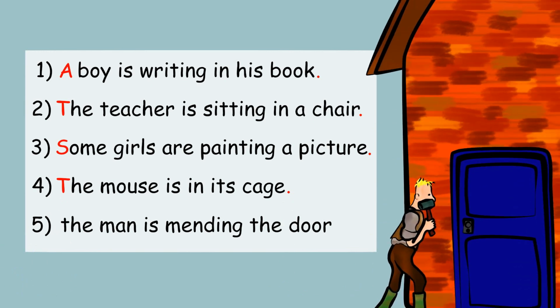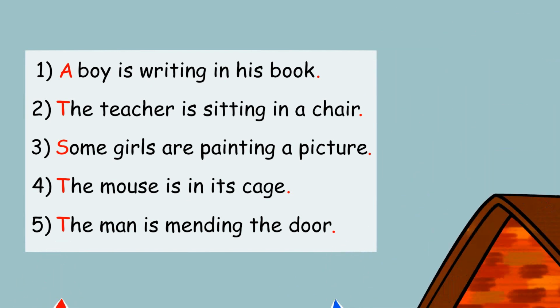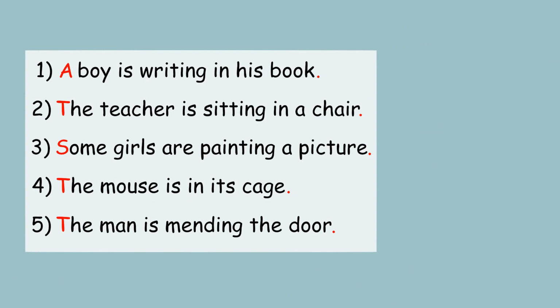The man is mending the door. Capital letter at the start and a full stop at the end. Now we must underline the two nouns in each sentence. Remember, if you can see and touch it, it is a noun.